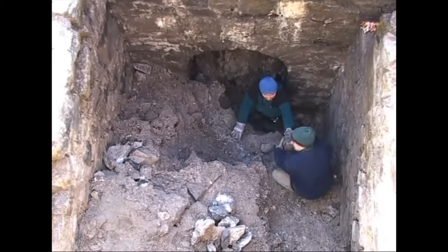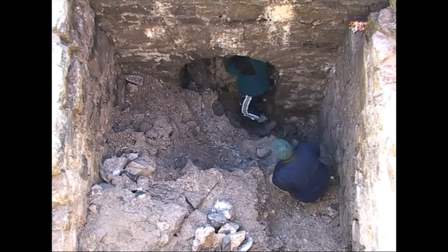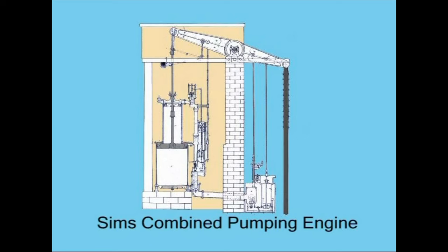Right, this is the site of the biggest set of buildings on the site. We've just started, but only just started digging out the foundations of the Sims pumping engine. This was put on the mine between 1842 and 1844, and was a massive Cornish pumping engine of unusual design. It was built to a patent from a mine engineer called Sims, who designed this wonderfully complicated engine, which had one cylinder above the other, which is unusual.